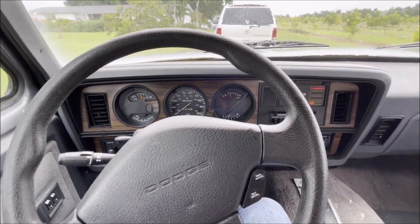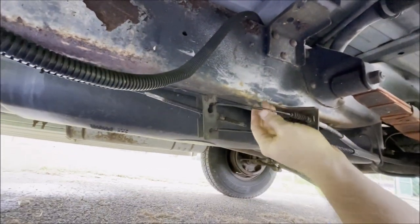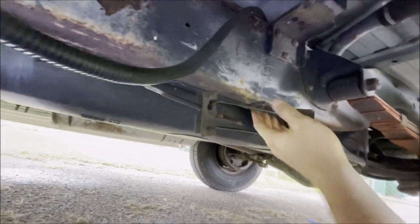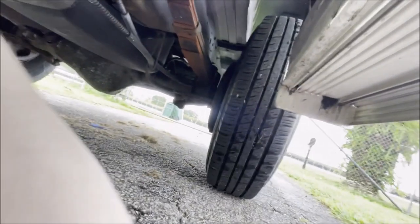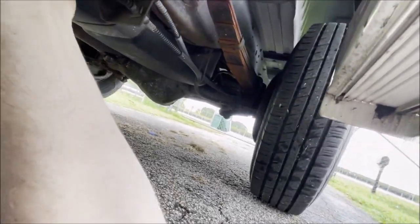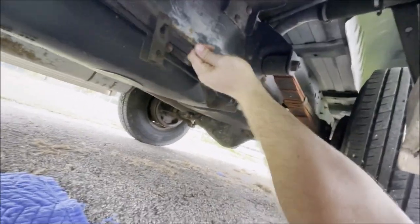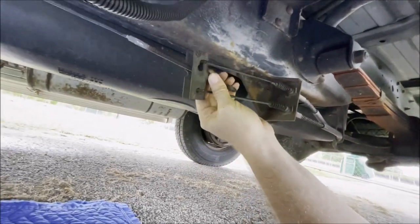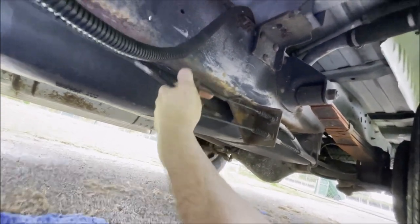All right, let me go out and investigate that. Okay, I'm under the truck and it appears that the e-brake cable for the passenger side is stuck. If you look, I can freely move this side here, of course, the easy side is not stuck. This one is not doing anything. So I'm loosening this up here to pop this out of the bracket here.